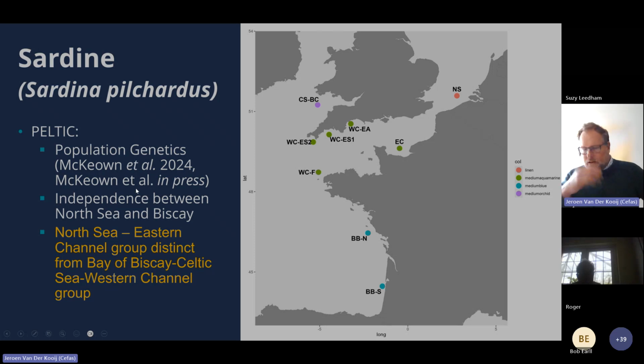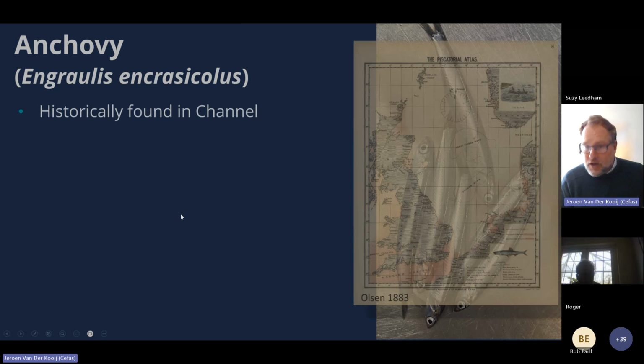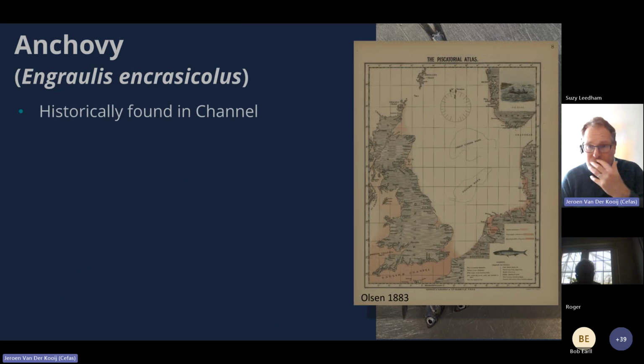That's only the genetics, and there are other elements to consider when you want to understand population dynamics. But yeah, it's interesting nonetheless. Good. Anchovy. The last species I'll delve into in a bit more detail. In fact, quite a bit of detail on this one because it's possibly one of my favorite species. It's quite a dynamic species.